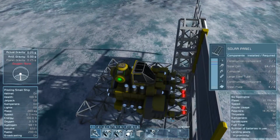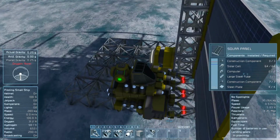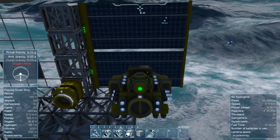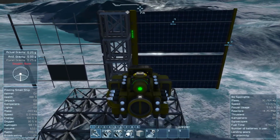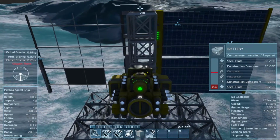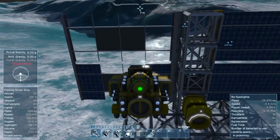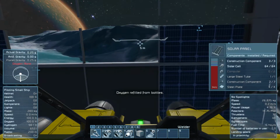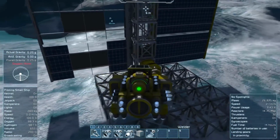Hey, here we go. Are these all done? Are you done? Okay, I believe you're done. Yeah. Just don't break anything. Please don't break anything. That would be bad. You know, I need computers too. I forgot about that. Oh, okay, more computers. So computers and power cells are what I need.